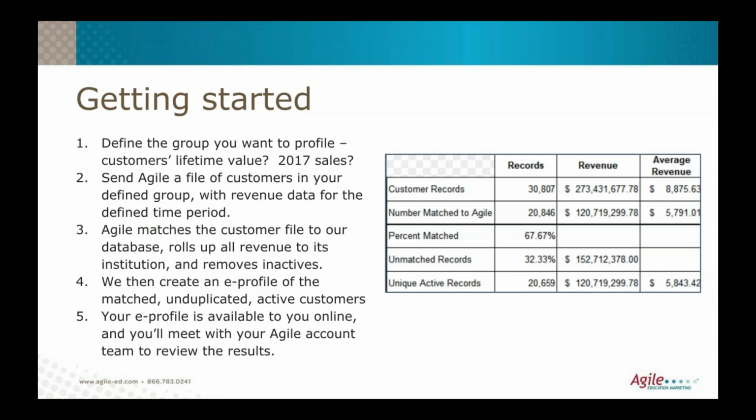So just briefly, in the example given on this slide, this sample profile, the client supplied us with almost 31,000 records. When we matched that to our database, we matched almost 21,000 of them. And then after we netted out the duplicates and the inactives, we came up with 20,659 unique active institutions. And that's what we use to create the profile that you're going to look at.